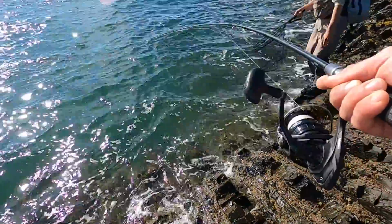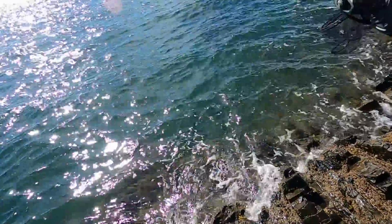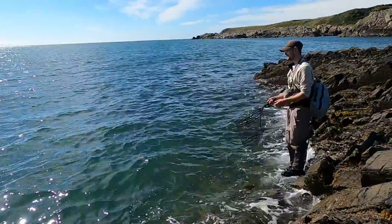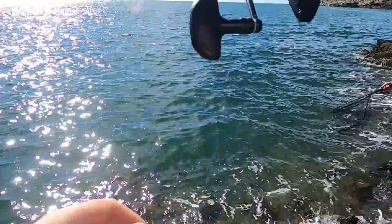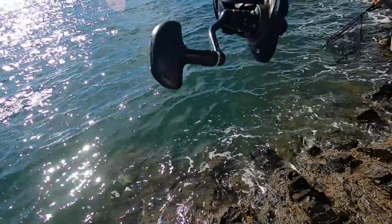On the back? Yeah, I think so. Yeah, it is, aye. That's why it's going so well. That was a really nice look. When it hit the first time, it missed it and then I paused and it maybe swam into it.